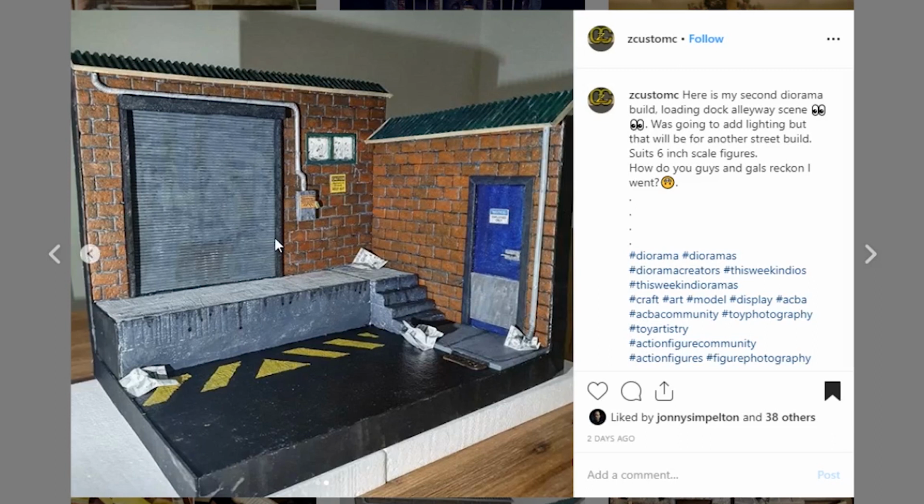Anyway, I'm getting sidetracked. I do like this a lot. I think your paintwork is looking very, very nice, especially around here with your mortar and whatnot. I love the power box and the signs on here. Really, really cool looking. So awesome job to Z Custom C.